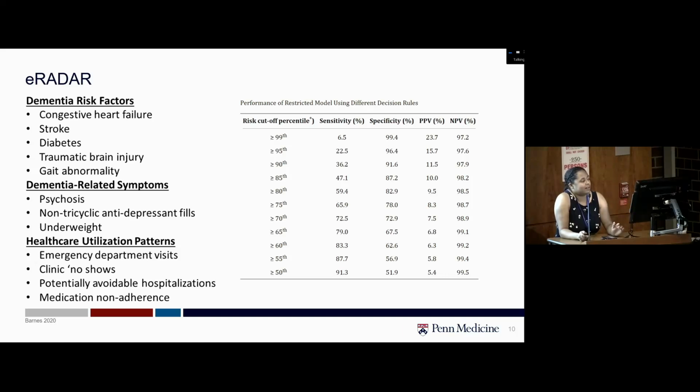The chart on the right side here shows that you can change your threshold for what is considered to be high risk or low risk. So depending on what you set your threshold at, you're really changing what that does in terms of how you respond to the output and the information it's giving you. So for example, if you took the top 1% of patients flagged by this model, you're really going to reduce your false positive rate, but you're also going to miss a lot of people who have undetected dementia.